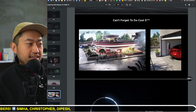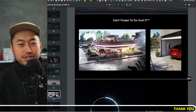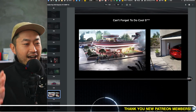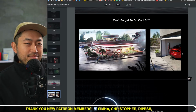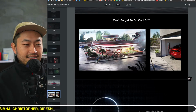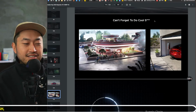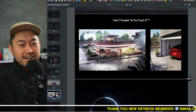Let me know what your thoughts are. I mean, this is probably going to be super expensive, right? For Tesla home charging, the home charger itself is already $500, but having this installed underneath might be another $1,000 to $2,000, which might not make a lot of sense right off the bat. But definitely some pretty interesting stuff that Tesla has this on their plan, on their "can't forget to do cool stuff" slide. And I'm going to be excited when it actually comes out.